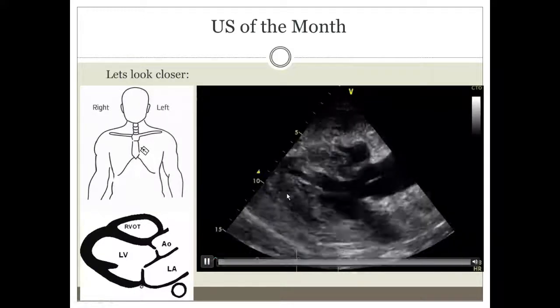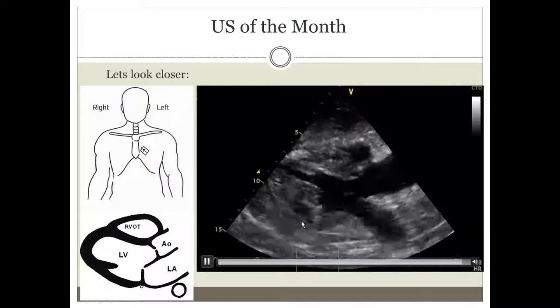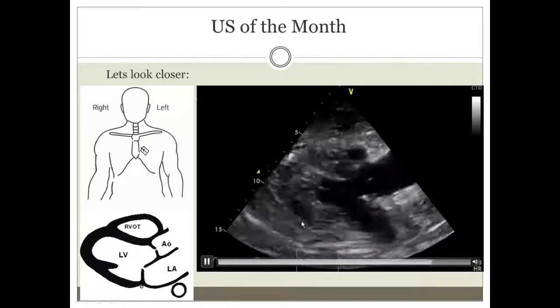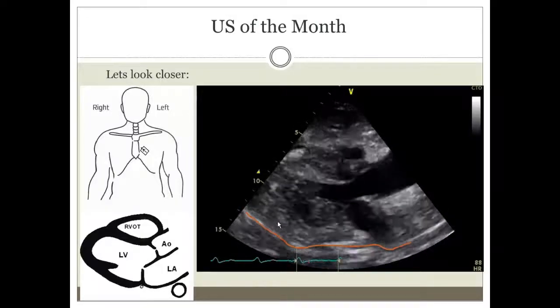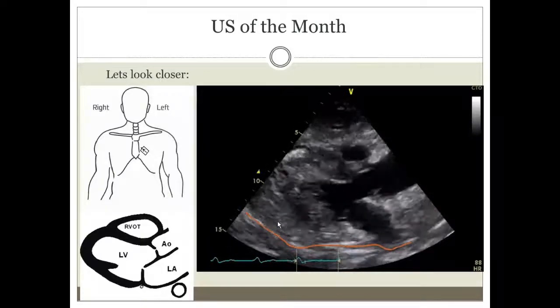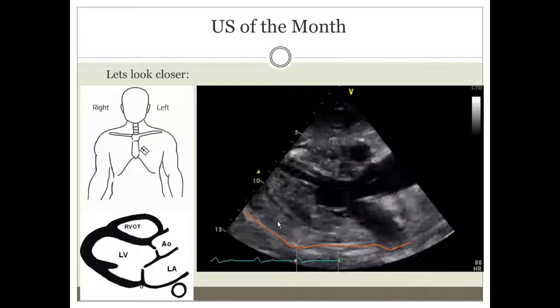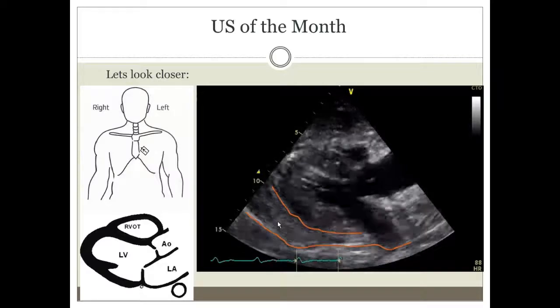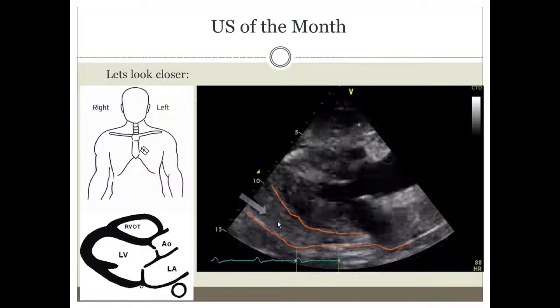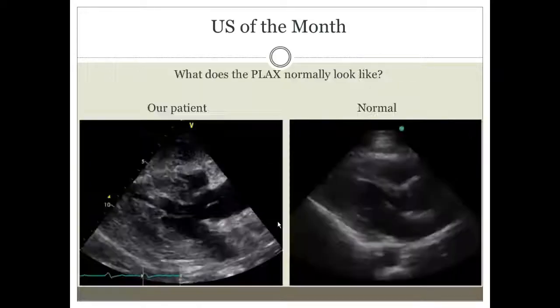So we have a heart beating. Not sure about the anatomy. Let's start by identifying some structures. So here's the pericardium, nice and echogenic, pointed out by this line. Now let's look for the myocardium, the epicardial border. That's there. So there's something in between epicardium and pericardium that doesn't belong, pointed out by this arrow.